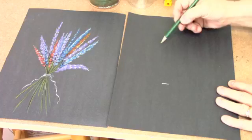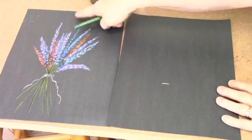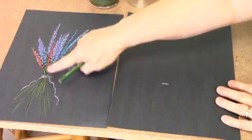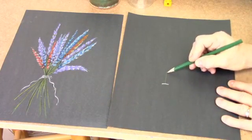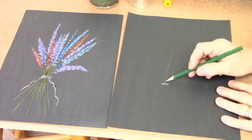So I'm going to pick maybe the center one. I'm going to make one in the middle come really tall. See how tall my flowers come? Up near the top. Now, do I need the green line to go all the way to the top here? No. As long as I've got a guideline. So I'm going to put a line and I'm going to go like that. Now I might draw my flowers all the way up to here, but this is going to be a guideline.